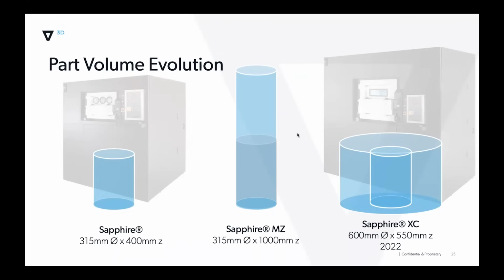It's also trying to leverage as much of our original Sapphire hardware as possible. The major difference would obviously be the size, but we're also moving to eight 1-kilowatt lasers instead of two, while trying to keep the optical trains, the lasers, and the basic mechanics of the machine as close as possible to the original Sapphire, so that all the process development we've done early on with our Sapphire and all the materials that we've qualified are very easily transferred over to the XC.